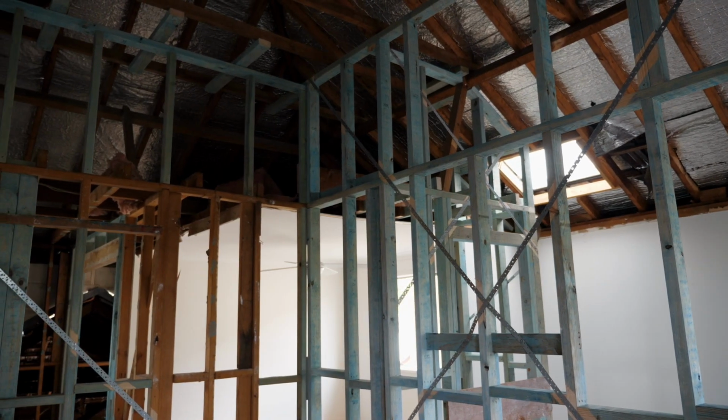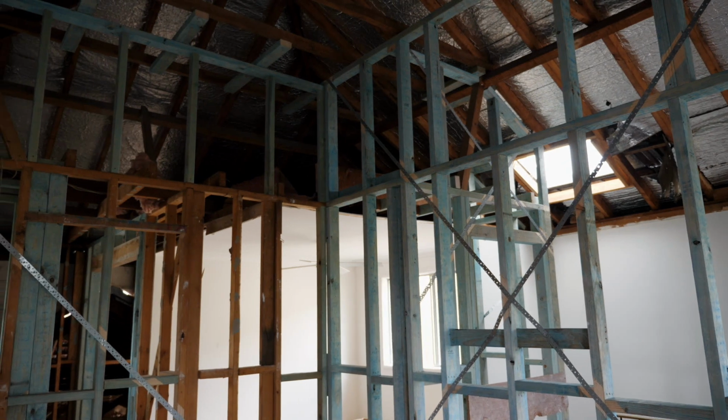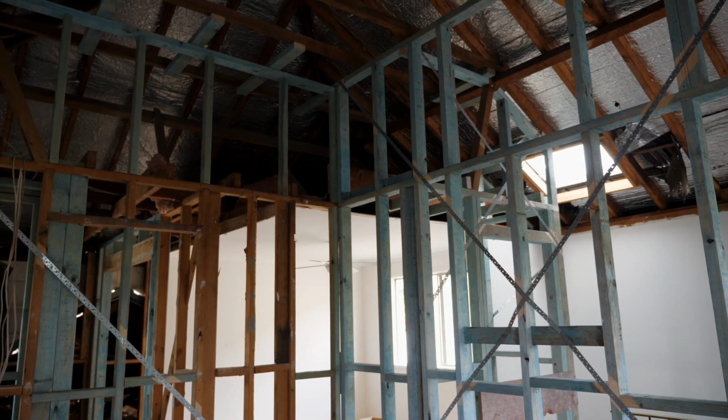This is the master bedroom. It's going to look cool. It's massive. It's much bigger than what it was before, and it's all framed up, ready to go.